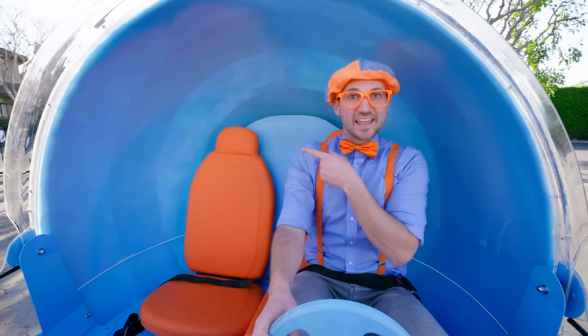All right, hey, before I use any spray paint, I'm gonna wear a respirator. Yeah, a mask. All right, here we go. Yeah, and only adults should use spray paint. Okay, here we go. Let's start with the orange.